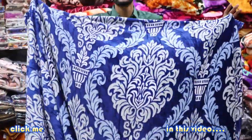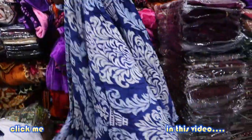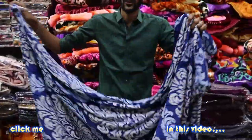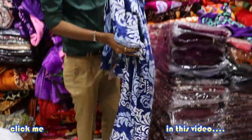This is usable 365 days. Normally every home has an AC nowadays, so this is a 365 days product. We have a lot of collections and a lot of designs in this. This will cost you 350 rupees only.